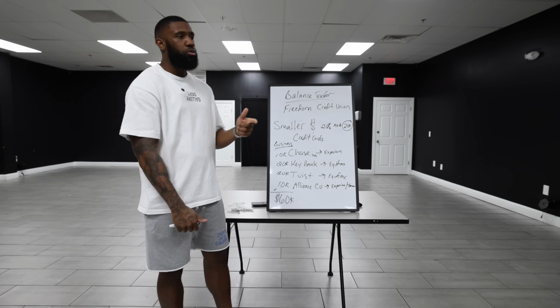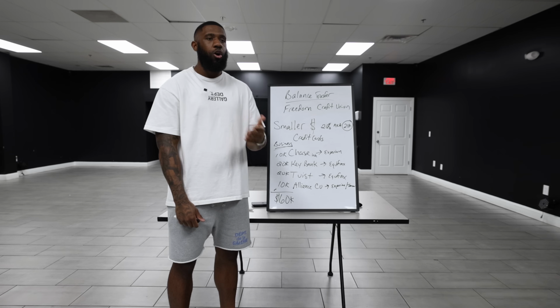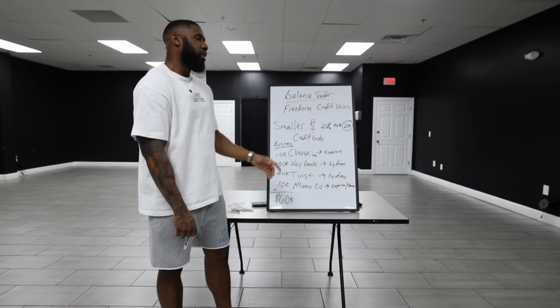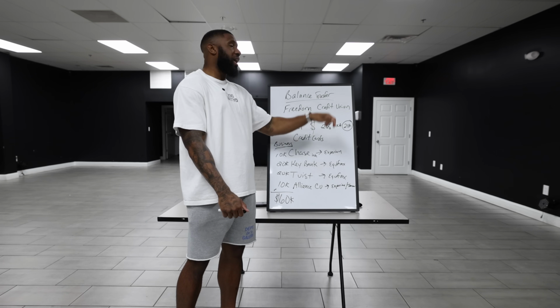Make sure that it makes sense before you actually do this. So when you put the whole play together and look at the bottom number, you're like, yo, this was worth it. Or you might look at it like, yo, this costs more than it was worth doing. So these are two ways you can do it: the invoice play, or you can utilize the balance transfer play.